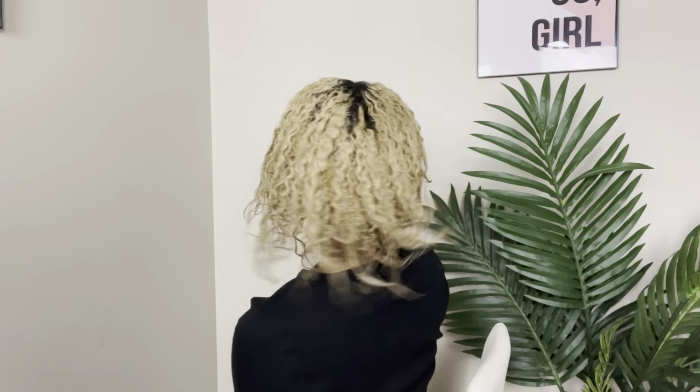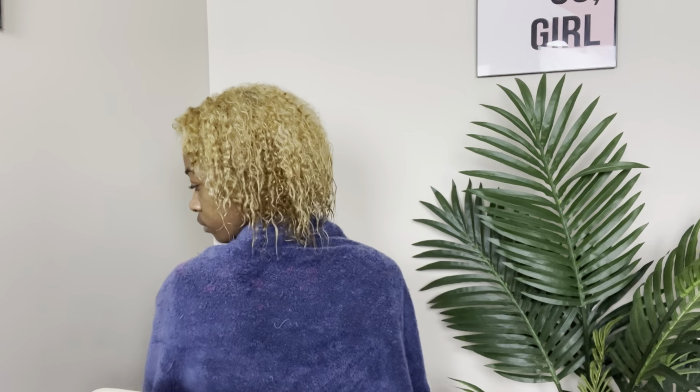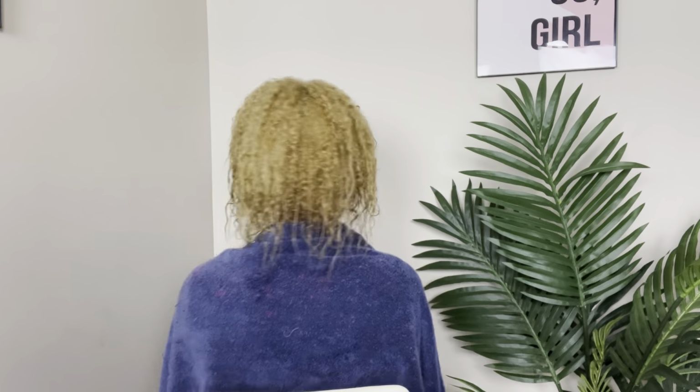Okay, y'all, so this is how it's looking. So I'm gonna go rinse it out. Okay, guys, so I just rinsed the product out from my hair, and this is what it is looking like. And I can say that my hair does feel pretty moisturized.